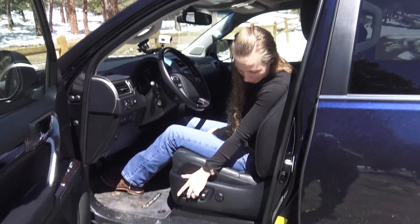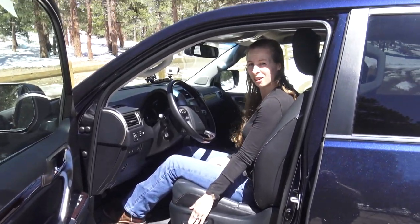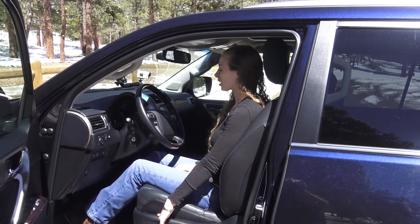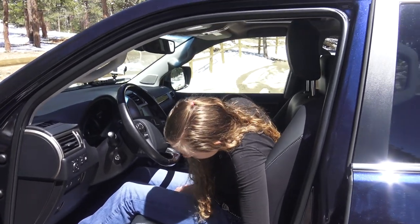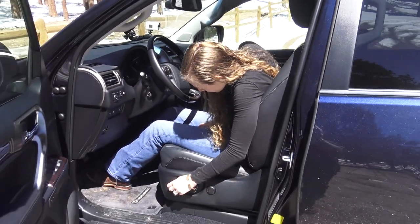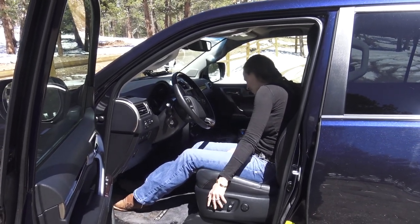It does have the 10-way power seats, and it does go up, so us really short people can feel tall. Yeah, I'm sure it has the feature where you adjust the pedals. I couldn't find that button. It's probably in the screen somewhere. But, oh well, I know Toyota's had that first. I don't know. I haven't seen the button.